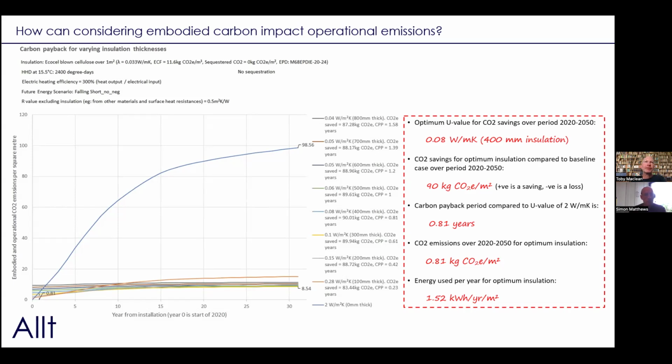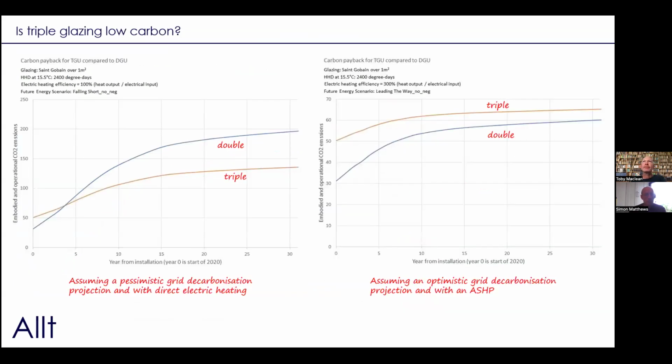Briefly touching on another popular question, which is triple glazing or double glazing. And it's quite easy to show a range of results when considering the carbon of triple glazing against double glazing. But it is highly dependent on how the grid decarbonizes and how the heating is provided, basically whether there's a heat pump or not. And the climate, obviously, in a cold place, triple glazing is much more likely to be worthwhile in carbon terms than in a warmer place.